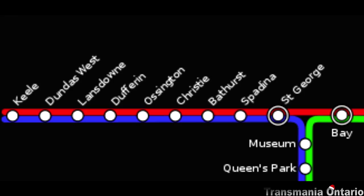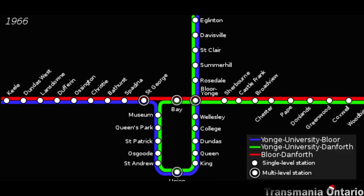Opened in 1966, Dundas West was then the second most western station on the Bloor-Danforth line until the line was extended between Keele to Islington.